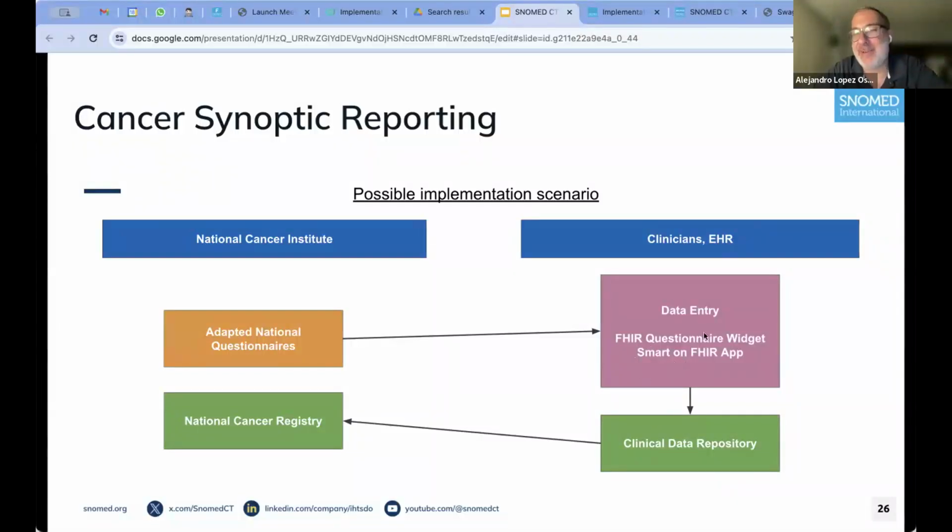But also, they can send a copy of the responses to the National Cancer Registry. So the National Cancer Registry gets exactly the information they need. Previously, the limitation for cancer registries to get the right information was the effort that the EHR developers needed to make to create the questionnaire from scratch on their tooling without a standard representation. The other option was that the National Cancer Institute would provide a web app where the doctor needed to log in with a new username and a different password and record the cancer there, duplicating the record from the clinical record.